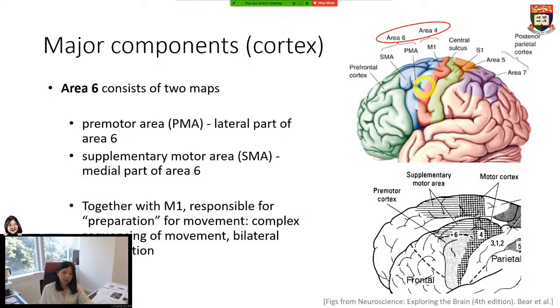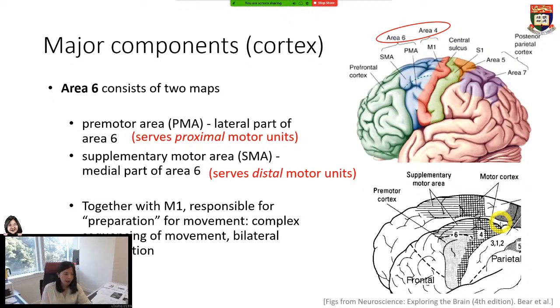The lateral part here is what we call the premotor area, and I'll bring back those red line notes now. The reason I say it's functionally divided is because this lateral PMA serves proximal motor units. More terms: proximal motor units versus the SMA up here, the medial patch of area 6, which serves distal motor units. It's very simple, guys. It's actually in the term. Proximal motor units are all the things that are closer to the midline of your body. Distal motor units are your limbs, your hands, the things that are farther from the midline.